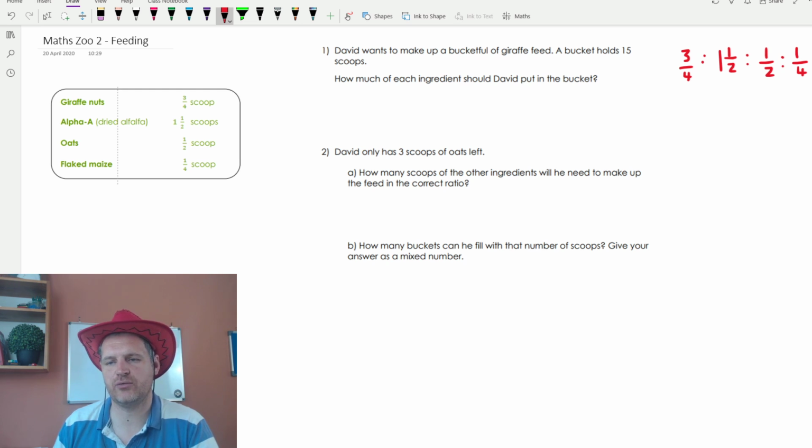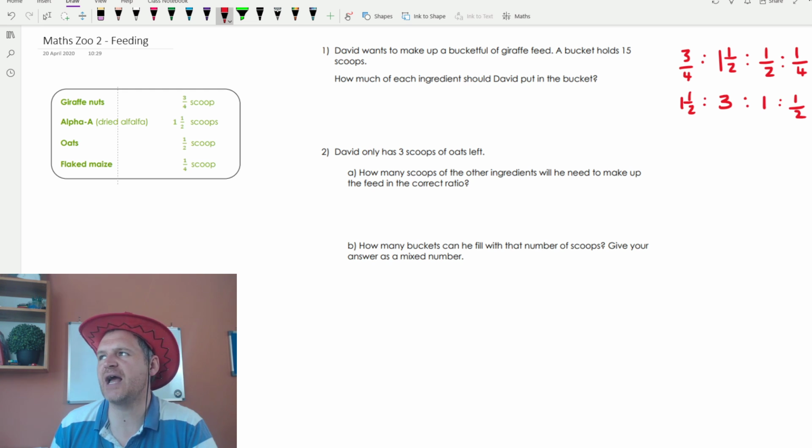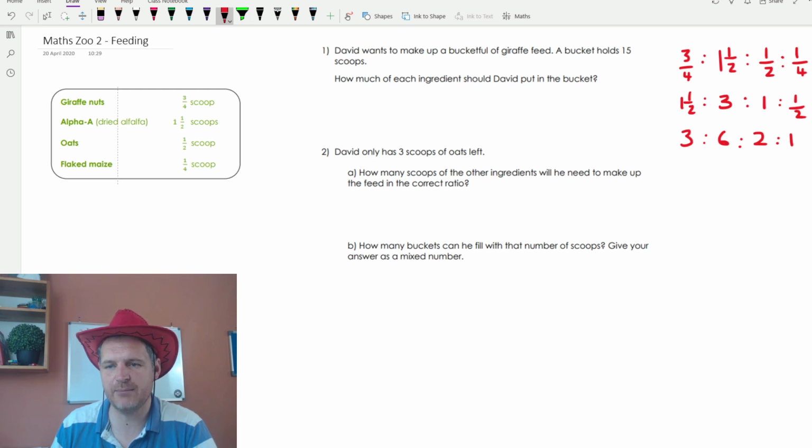Fractions are not nice to deal with, so I'm going to double them all. 2 lots of 3/4 is 1.5, that becomes 3, that becomes 1, and that becomes 1/2. And I've still got fractions in it, so I'm going to double it again. As long as you do the same to everything, your ratio stays the same. So doubling it again, that's going to become 3, 6, 2, 1. Here we have a simplified ratio that is the same. I've just timesed by 4. Doubling and doubling again is times by 4.